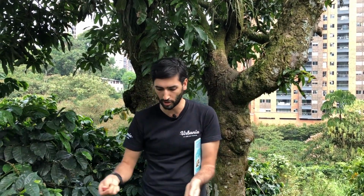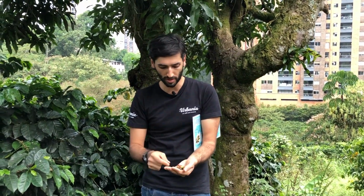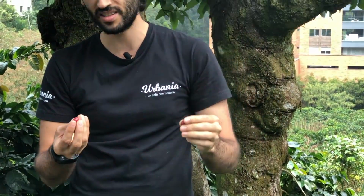Okay, the next step that happens after we select all our beans is called the depulping process. There's a machine that does it. We're gonna take a look into it a little later, but I wanna do it with you guys just by hand. So the coffee itself, what we drink as coffee, is actually the seed inside this bean.